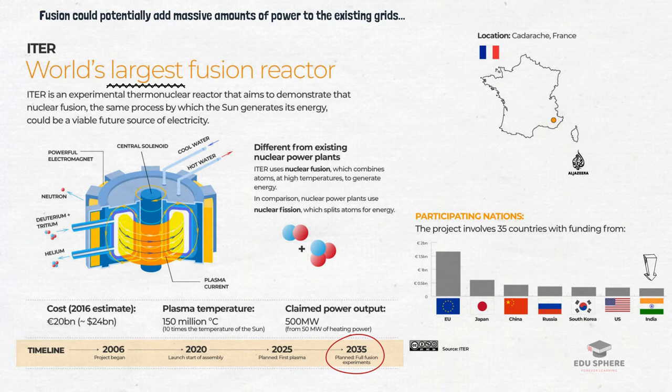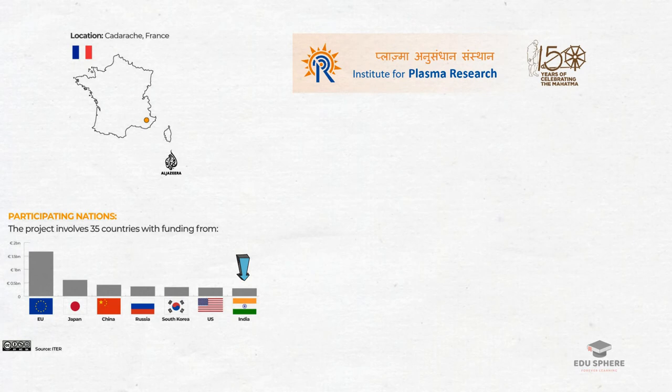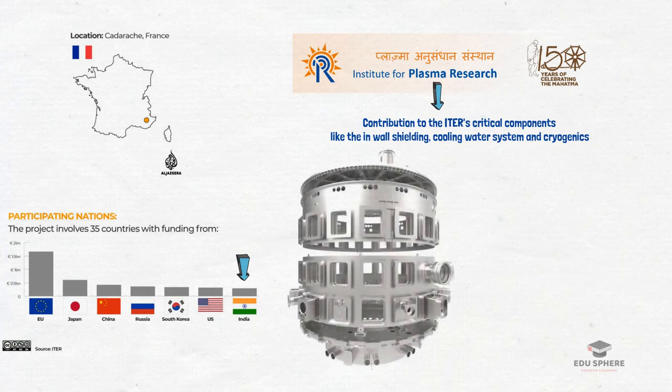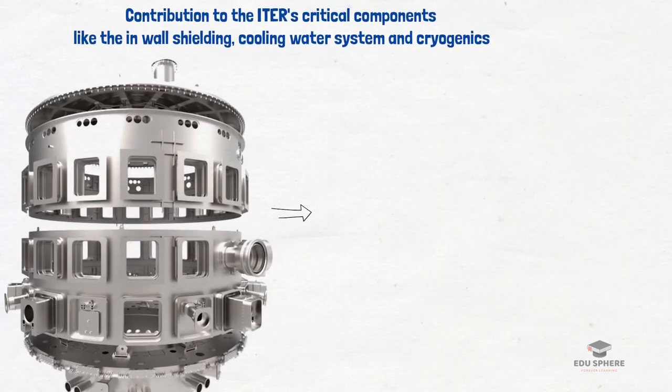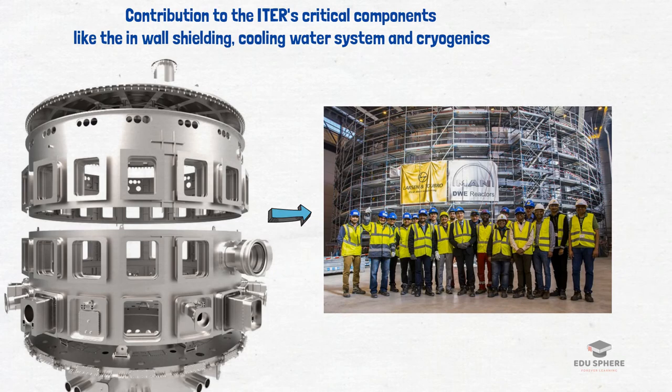India could be a dark horse in this pursuit, as it has a major role in the ITER. Scientists from the Institute for Plasma Research in Ahmedabad are guiding the industrial production of the ITER's critical components like the in-wall shielding, cooling water system, and cryogenics. In fact, the superstructure for the reactor's main equipment, where a vacuum is maintained to help cool the plasma, is made by Larsen and Toubro.